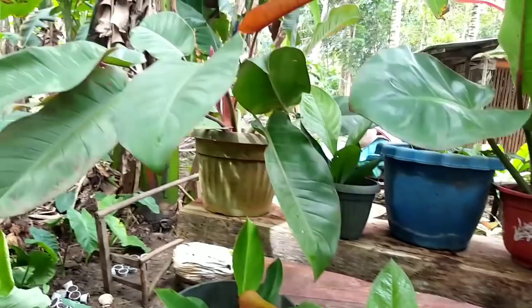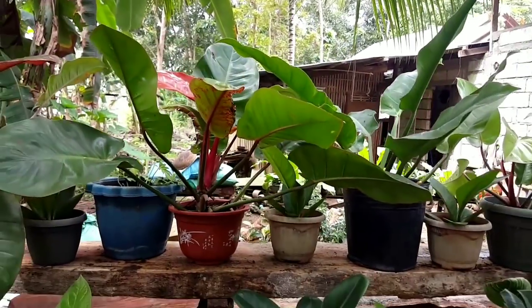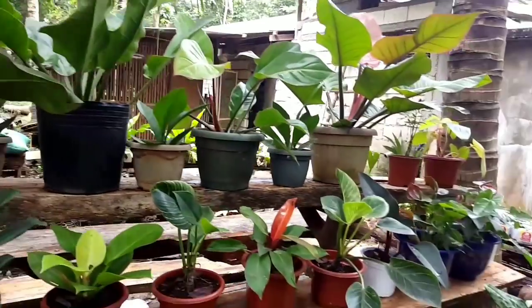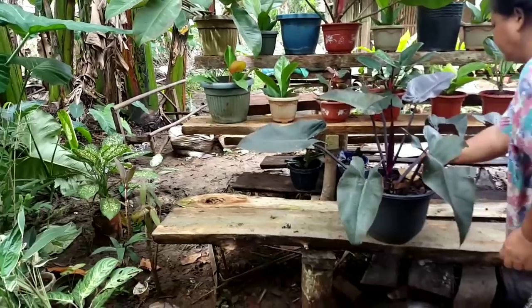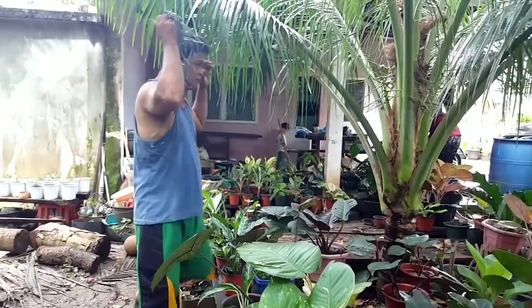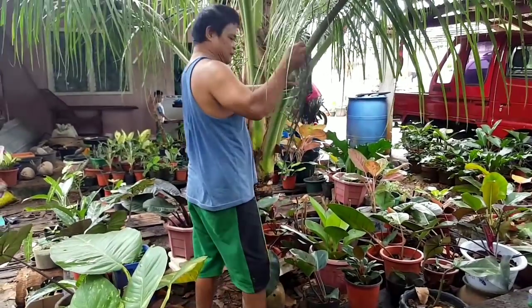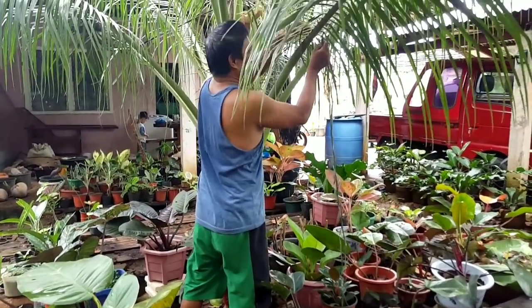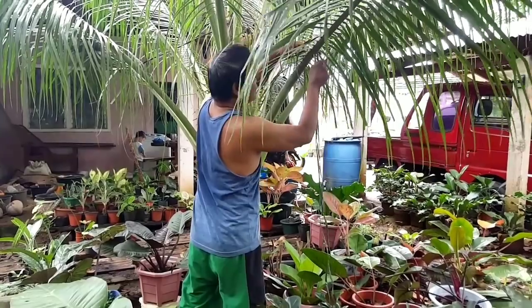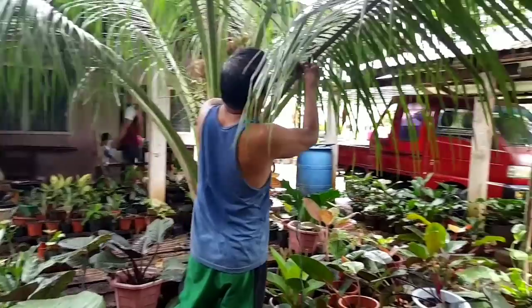And eto yung mga malalaking philodendrons nila with all of the colorful ones. Ayan. So for now, they are slowly rearranging the pots. And yan yung papa ko. So ayan, they are helping each other in rearranging the garden. Ewan ko kung bakit tinatali ito. Okay, for plant safety as well.